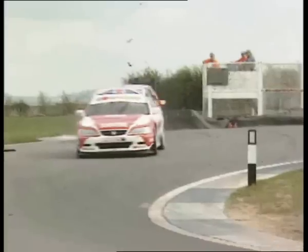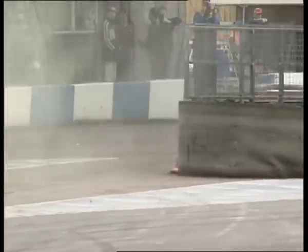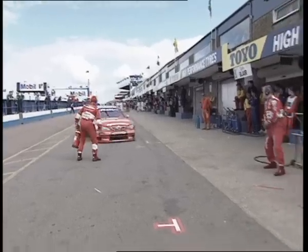And look! I think we've seen this before, Watty. Once again with feeling, just in case you thought it was an accident, Muller slides through. Matt Neal locks up a brake coming into the pits. There's the pit guys now waiting for it.